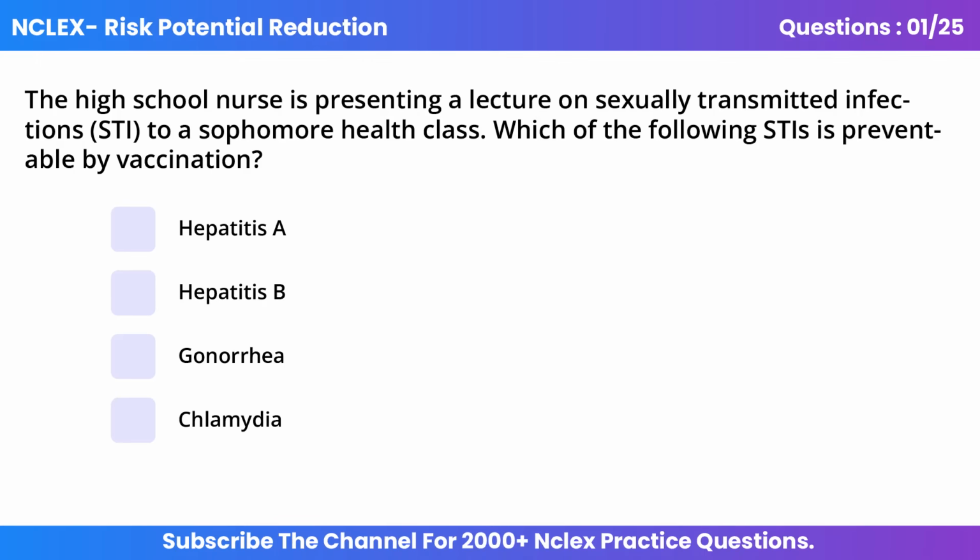Question 1. The high school nurse is presenting a lecture on sexually transmitted infections, STI, to a sophomore health class. Which of the following STIs is preventable by vaccination? B. Hepatitis B.